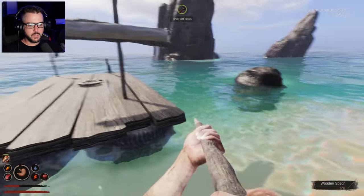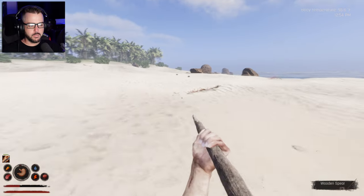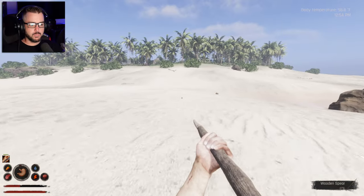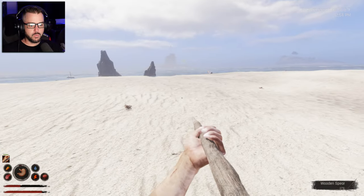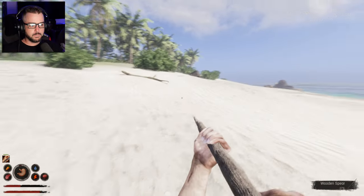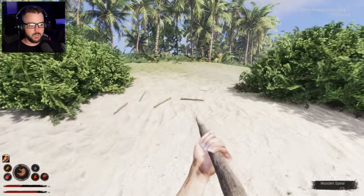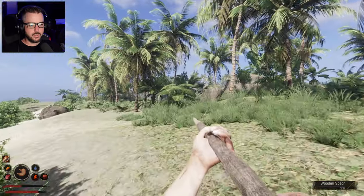Okay, cool. All right, so the first things first, I need to, one, not die before I build a bed because I need to save it. So we're gonna get some palm fronds and just build a bed real quick. Also, it would be really nice if it would rain because I built that water collector and it hasn't rained at all.